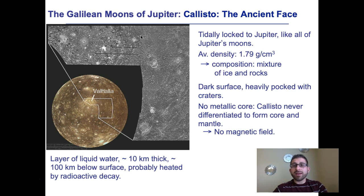And of course, it's got many impactors as a result of its age. It has been around for a while, and as a result, it's showing the wear and tear of being an older rocky body in the solar system. It has no metallic core, and that tells us that it never really differentiated. Remember, the process of differentiation is changing the density with depth. So if we were to look at the Earth, for instance, there is a higher density core with lower density outer layers. That is not how Callisto is set up. It has not undergone differentiation, and it has no magnetic field.